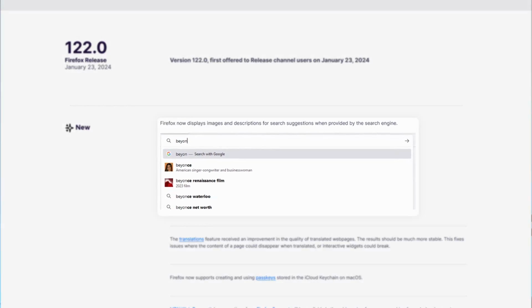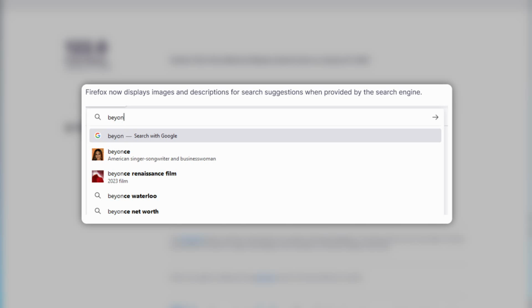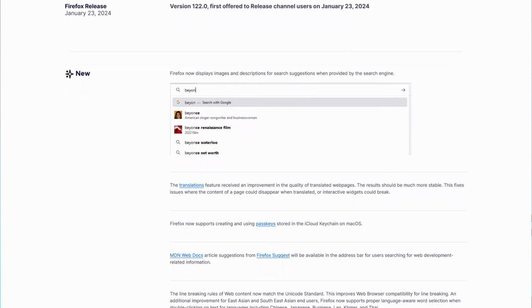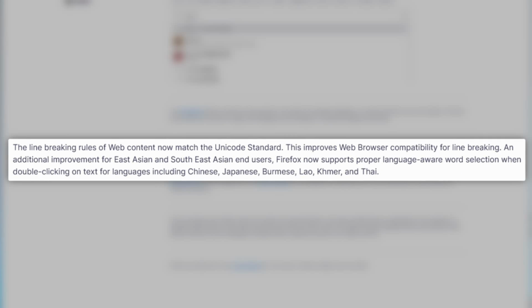Who knows? Anyway, so Firefox 1.22 adds a lot of new features and improvements, with one being like the big thing to talk about, although they buried it in their release notes, so I'm going to bury it in the segment. Firefox now displays images and descriptions for search suggestions when provided by the search engine. The translation feature has received an improvement for the quality of translated web pages, and they've also made some improvements to the line-breaking rules of the web content, now matching the Unicode standard.